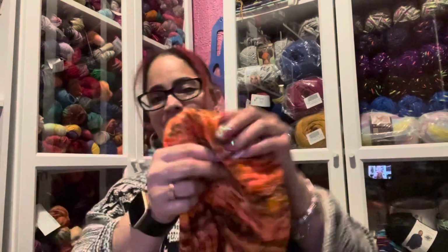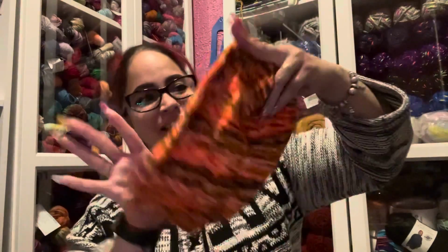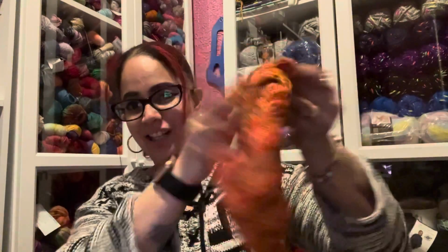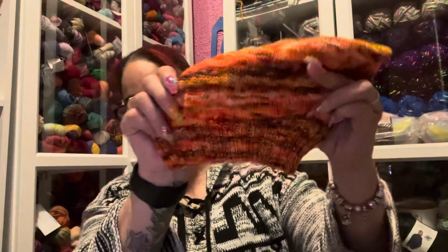So in here I have this hat that I made for my son. And the yarn I use for this is Trellis yarn. I love the colors. My son picked this yarn for me to make him a hat. So I know he's going to be happy because his hat is done. And I'm showing it to you guys because I haven't wanted to give it to him. So yeah, I used size 2 and size 3 needles.